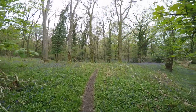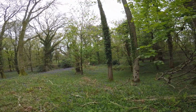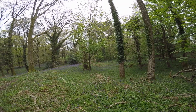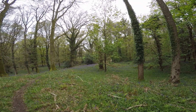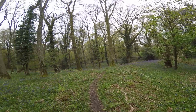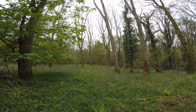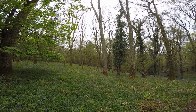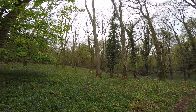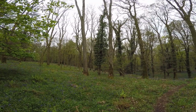And if we have a look from here, you can see some people. And the bluebells are a picture. And you see it's a totally different structure in the wood than mine. Well, mine in inverted commas, the coppice I'm working. See, it's more like continuous cover forestry.